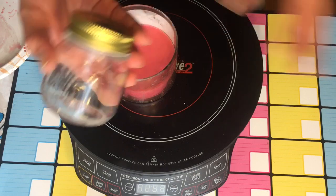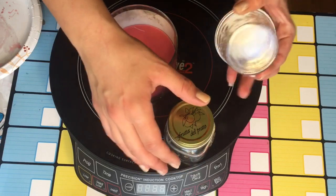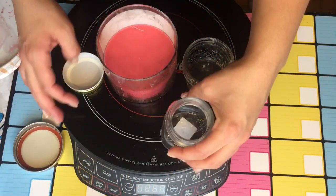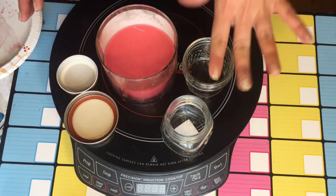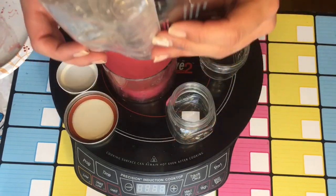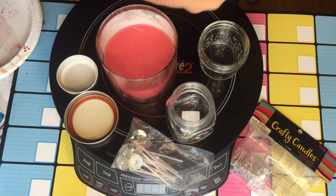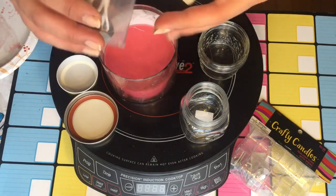I did purchase little jars. This is what I'm gonna put my candle in. This one was $1.50. This one was $2.29. They were both in the glass jar aisle for 50% off. I've purchased tea light holders. And then I also purchased these, super pliable, so they're pretty sturdy. This is what the baggie looks like.